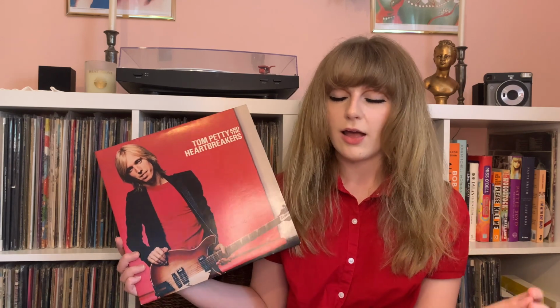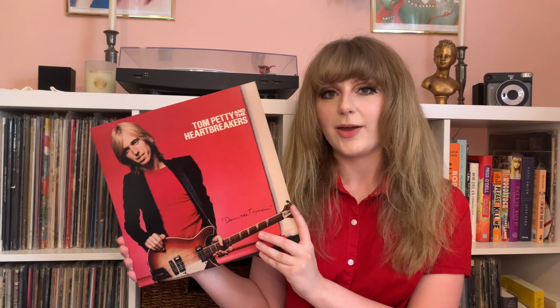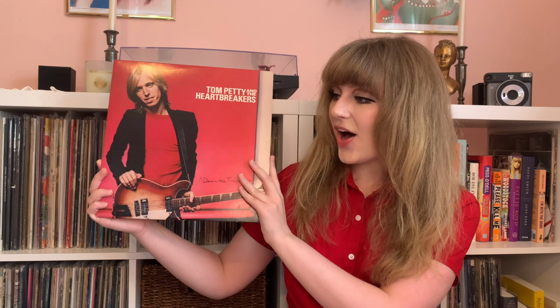I don't like to shut my brain off all the way, and with Damn the Torpedoes, my brain wasn't shut off. It was just, I don't know, my brain hopped in a car and sped off on a highway, blasting Here Comes My Girl. So my personal favorites on this record were Refugee, Shadow of a Doubt, Don't Do Me Like That, What Are You Doing in My Life, and Louisiana Rain. And that is it. That is Tom Petty and the Heartbreakers' Damn the Torpedoes.